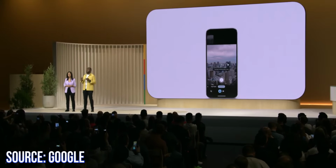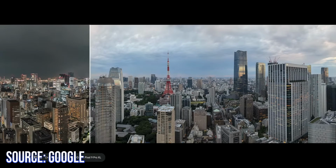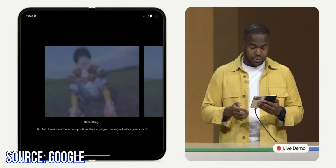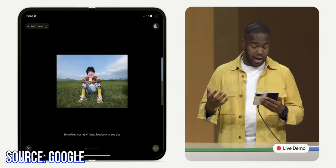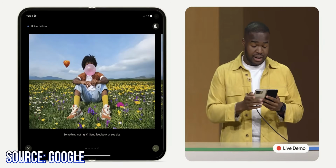There's also a new panorama update, which I can't remember the last time I used that feature, but I guess that's cool, but not as cool as the new Magic Editor update, which can automatically reframe your photo for better composition while expanding the image with generative AI if necessary, and even the ability to reimagine your photos by adding new elements, which is so sick.